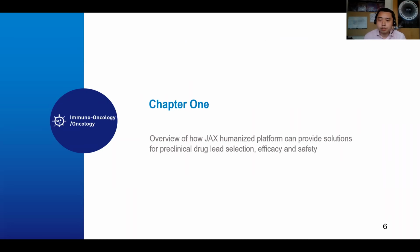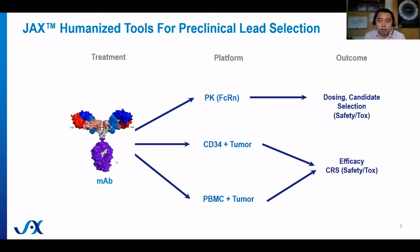So let's start from chapter 1, a very brief overview of the humanized platforms that can provide solutions for preclinical drug lead selection, efficacy, and safety. Again, how can we help in this preclinical lead selection? For a very good lead or target, the basic requirement is that it needs to be efficacious, safe, and druggable. For a monoclonal antibody candidate, what you want to test first is the PK, the pharmacokinetics. You need to understand the half-life of your drugs so that it can help with dosing.